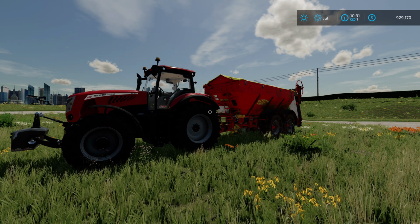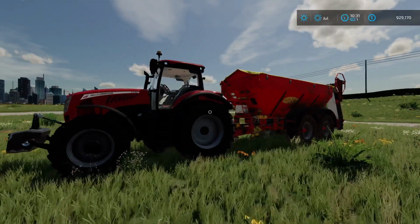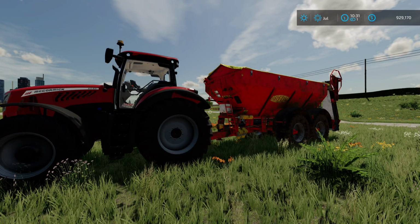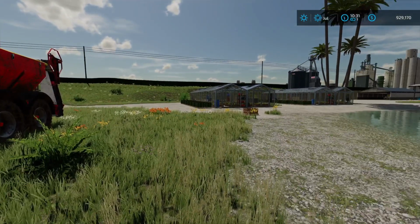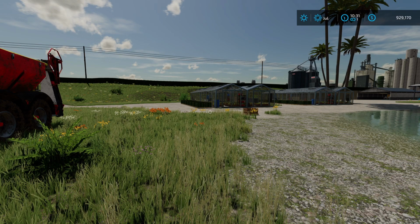Okay, that harvest is all done, and I've got the tractor over here with the lime spreader hooked up. Lime spreader is full. I put the canola in the silo for now. Not entirely sure what I'm going to do with it, actually.